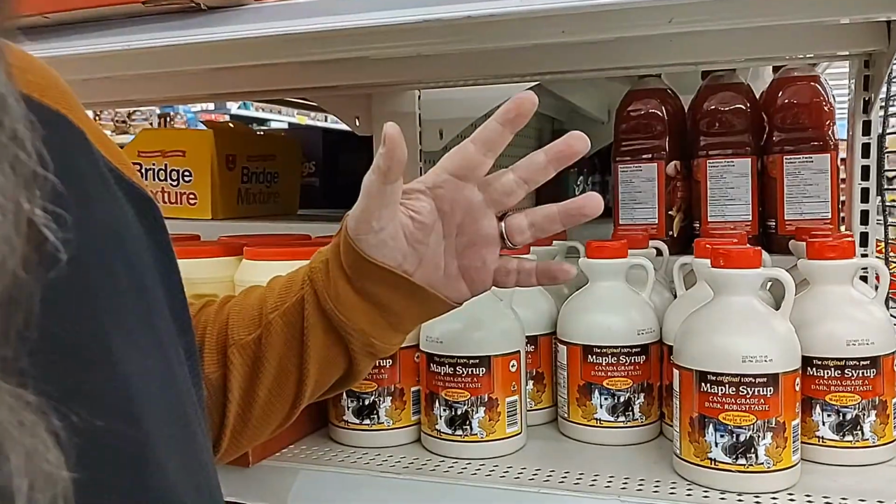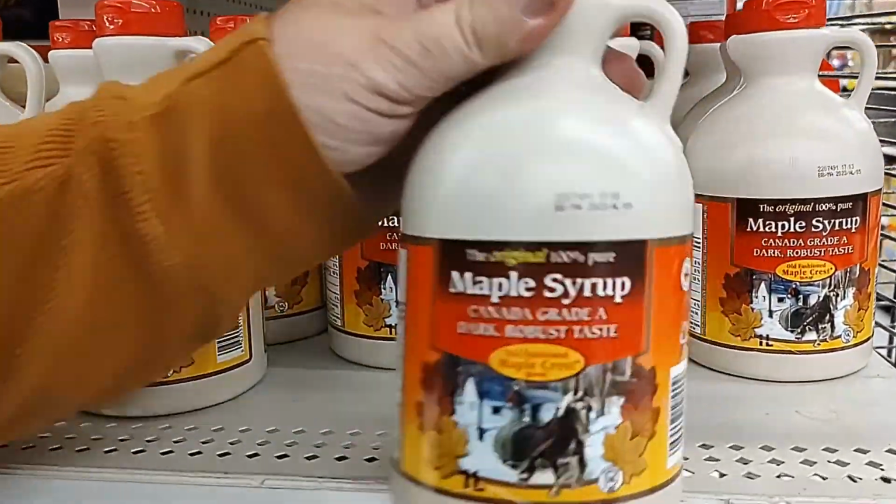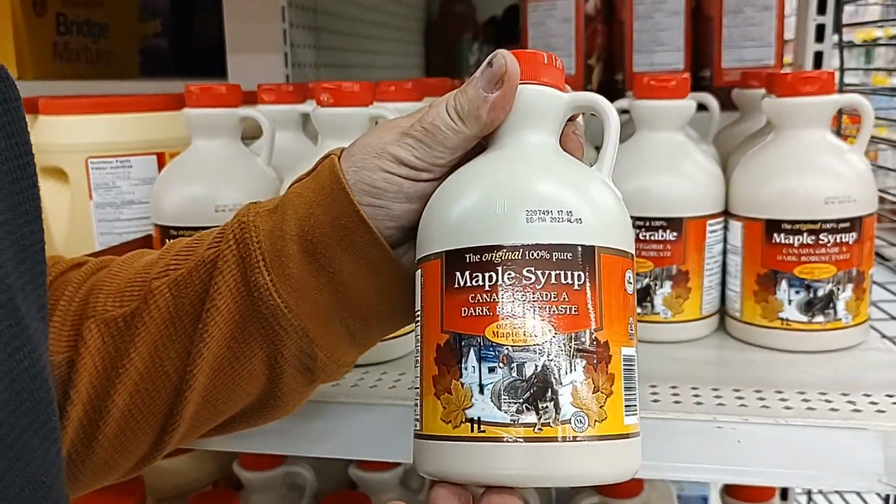We stopped there at Walmart in Whitehorse. I can tell we're getting further north. I'm closer to the North Pole, you know, where the elves live. Because look, they got a whole display of nothing but maple syrup. We all know maple syrup is a staple of an elf.